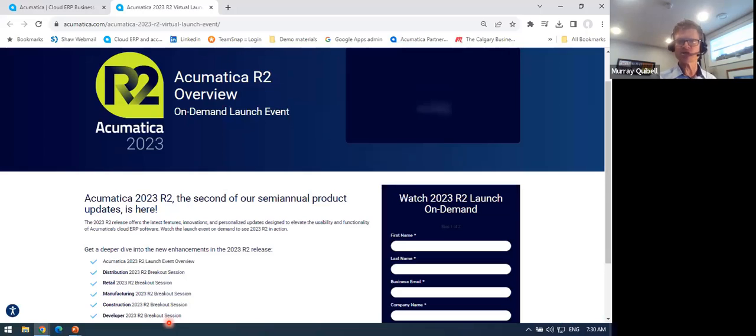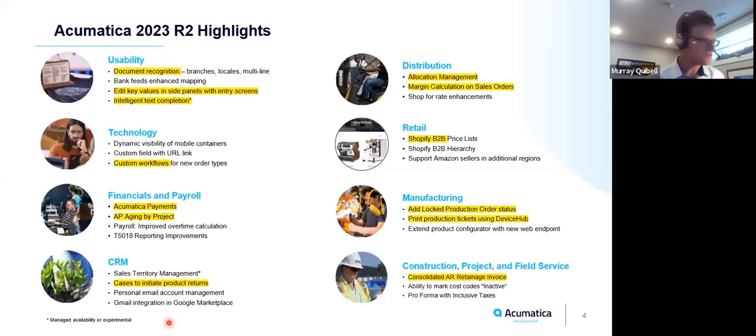With that, as I mentioned, we're not going to get into all those things here, and these are some of the things that we're going to highlight. It's the same slide that I showed before. The yellow highlighted areas are areas that we'll drill into a little bit. We do want to talk a little bit about the AP document recognition enhancements, key values and side panels, how we're always introducing additional functionality regarding side panels, and a little bit of usability with intelligent text and things like that.